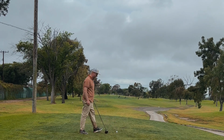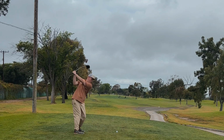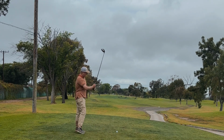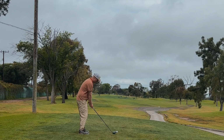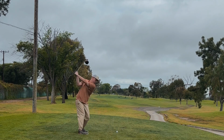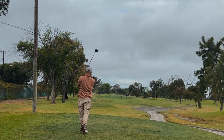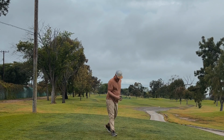Coming on to hole 14, this is yet another par 5, playing about 440 yards. This is another short one as well. Driver in hand, just trying to get a feel for it again, and luckily, this one was hit very well, straight down the middle of the fairway. Probably my best drive of the day.